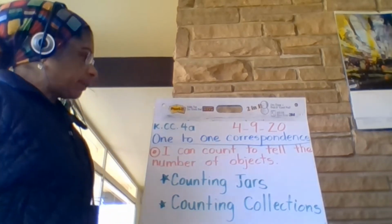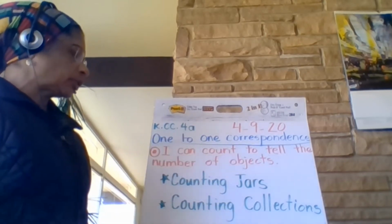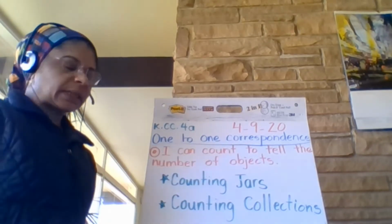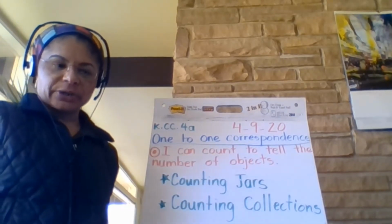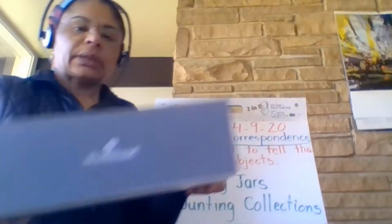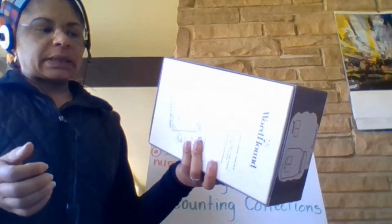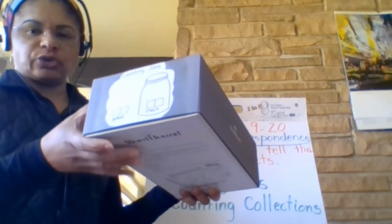The first thing that I'm going to show you so that you could practice your one-to-one correspondence, which is counting to tell the number of objects, is an activity called counting jars. I chose this activity because it is something that you all could do at home. The first thing that you are going to need, and you don't really need it, but that's the way I keep it organized, is a shoebox or a container, something to store it.